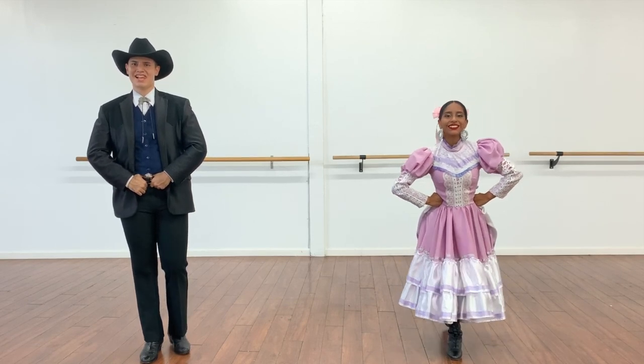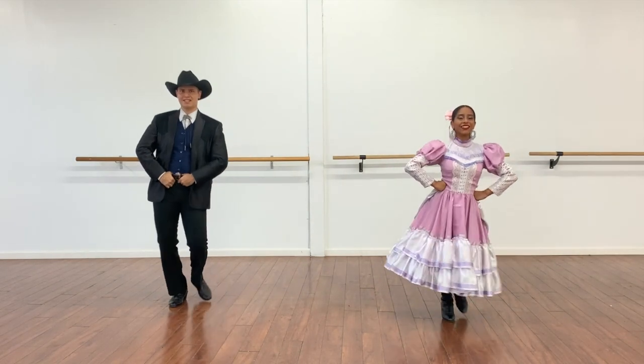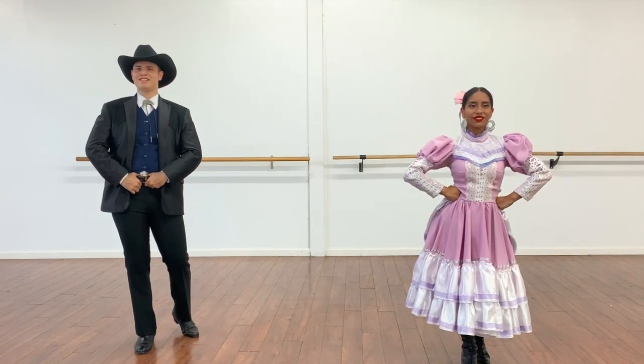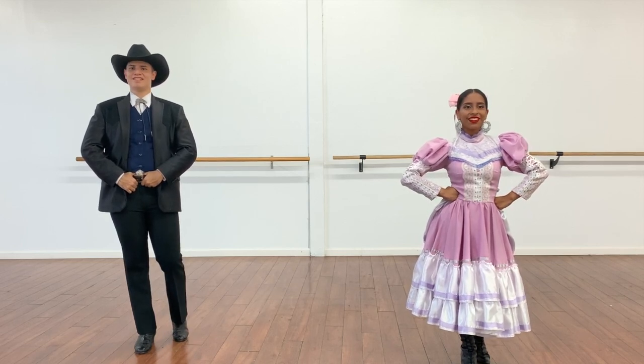Let's try that one more time. 5, 6, 7, 8, and 1, 2, 3, 4, 5, 6, 7, 8. And then we're gonna start walking and doing the exact same movement, going towards the back with the right foot first.